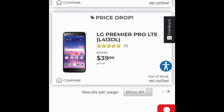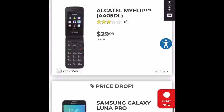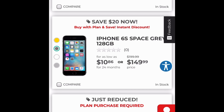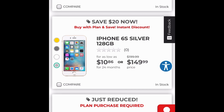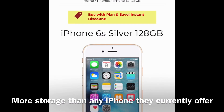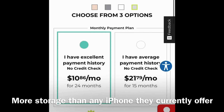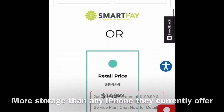All right. And that just about wraps them up. But this was the one that I was interested in. The 6S, 128 gigabytes, new for $150. And then we're going to show you how to get it cheaper.